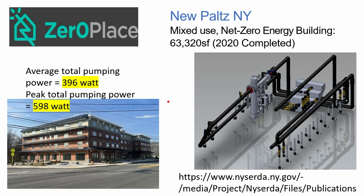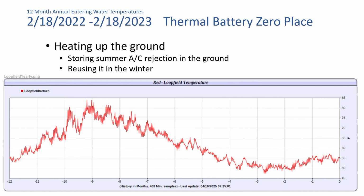And they obviously have a lag pump. This is all built for resilience. But the reason why we can run such a low pumping power is, again, the design of the loop field for ultra-low pumping needs. Here's the example, performance-wise.